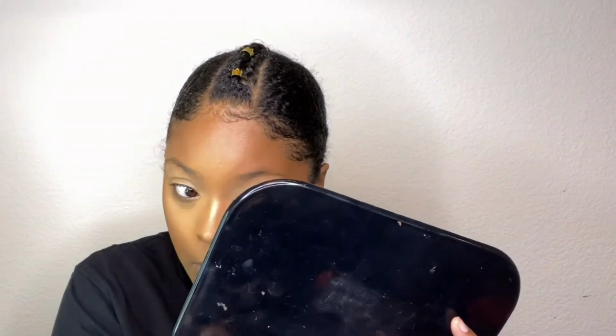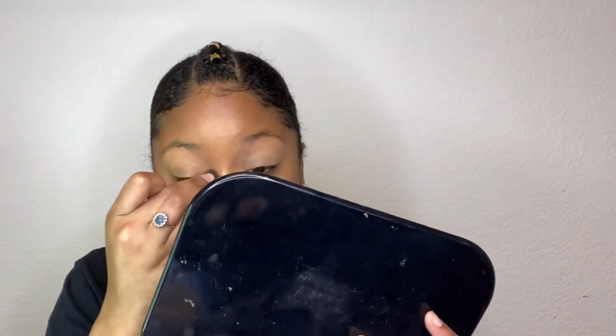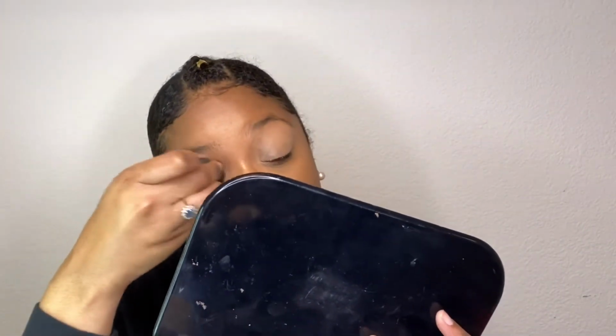Okay, so I'm going in with that same ColourPop concealer, the lighter one that we used, and I'm gonna put this on as a primer. And we're just gonna spread that all over the lid. Okay, so we have the primer on.